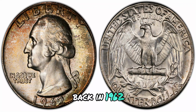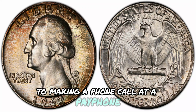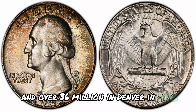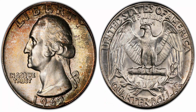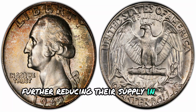Back in 1962, the quarter dollar was a staple of American life. From paying for a cup of coffee to making a phone call at a payphone, the quarter was indispensable. Over quarters were minted in Philadelphia and over 36 million in Denver in 1962, making it a relatively common coin at the time. However, as the silver content became more valuable, many of these coins were melted down, further reducing their supply in the market today.